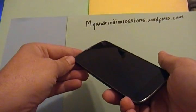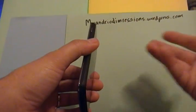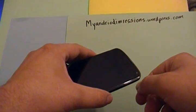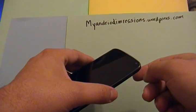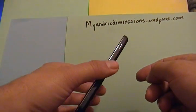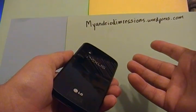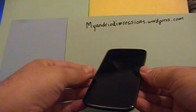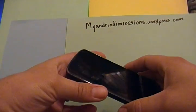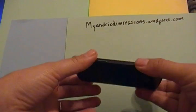and I've had it for 2 weeks. As of today, it's been 2 weeks. I think it was ordered on November 27th. So I want to give you my 2 weeks impressions on it and let you know what I think about it. First of all, the design is fantastic.